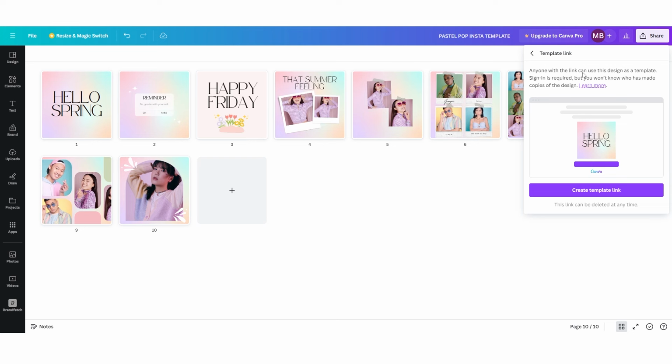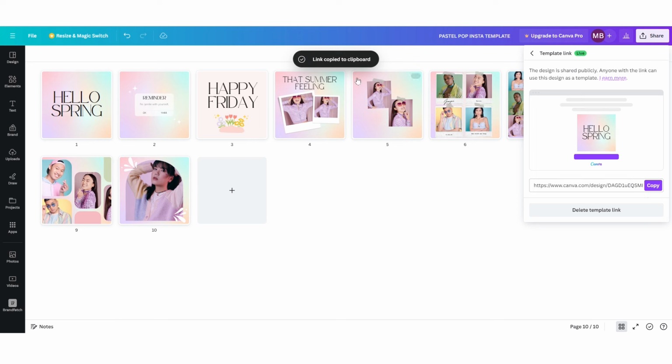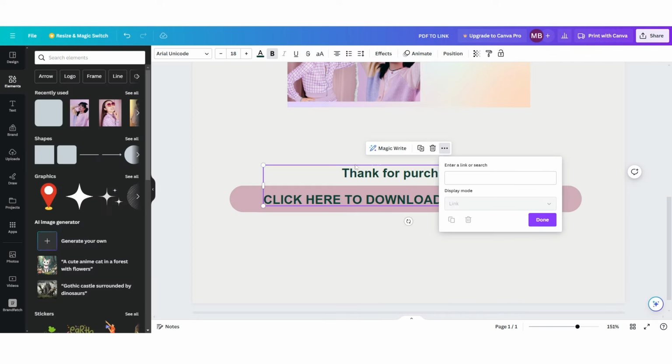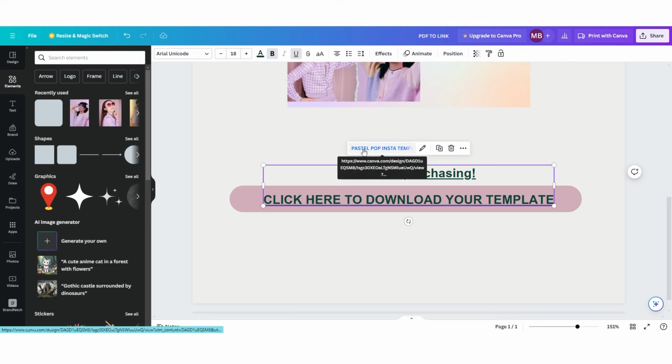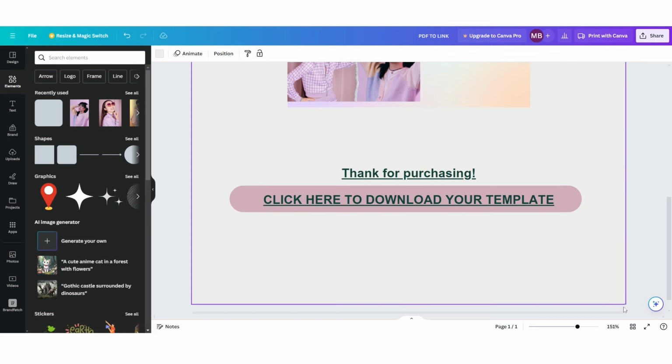And then it says anyone with this link can use this design as a template. Sign in is required, but you won't know who has made copies of the design. So once again, they are making a copy of this template to edit on their own and create their own template. And I'm just going to create template link. It says this link can be deleted at any time. And now I have a link that has been copied, but if you want to make sure, you can copy it. The next thing I'm going to do is go back to our PDF. And once again, here is our link, and we're just going to press Control V, and now it has pasted and it is done. So now you can see right here, the Pastel Pop Insta template is linked.